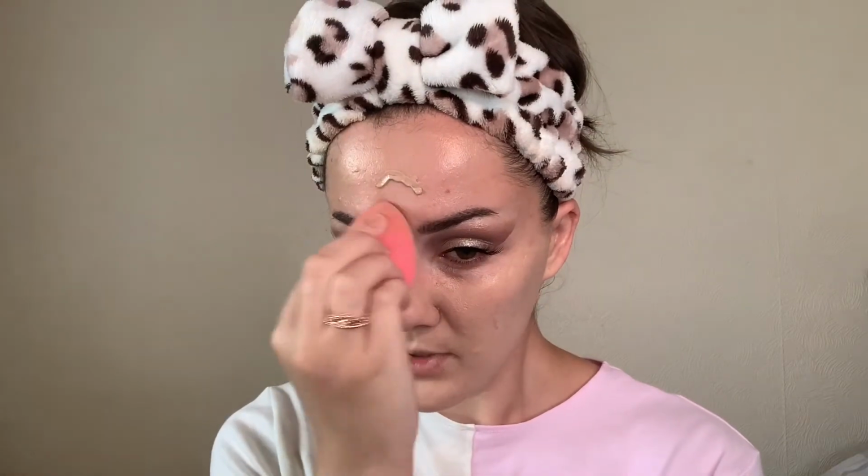Now let's just blend it in with my beauty blender. If any of you have any recommendations for more affordable makeup sponges that work, please do let me know, because obviously the beauty blenders are like £18 each, which is so ridiculously expensive for a sponge. So I definitely need to try out some cheaper ones.